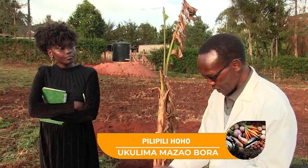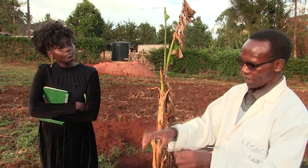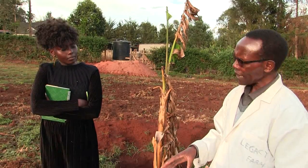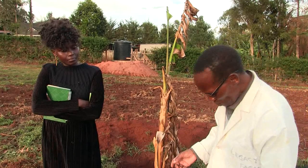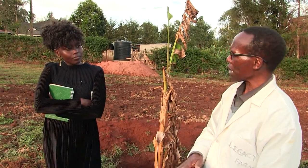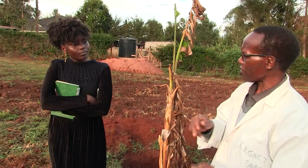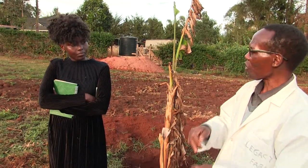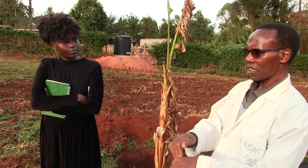Kuna yule anakula hii nyasi, alafu inatificate, inatoa nini. Those ones are all manure. Yeah. And therefore oxygen must be available for them to survive. So if you compact the soil, it becomes a brick. Ile ya kujenga nyumba. Yeah. So that brick, there is no life. So those microorganisms cannot survive under very tight soil.